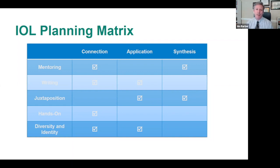Maybe you sit down with individual staff members that you supervise as RAs, for example, and fill this out at the beginning of the year and at the end of the year to show development and growth in terms of how students can integrate. So I think it can be used in that way as a type of rubric as well as a planning matrix.